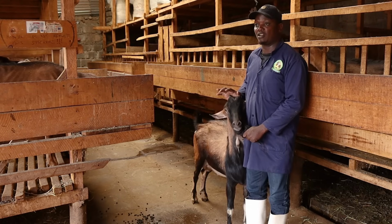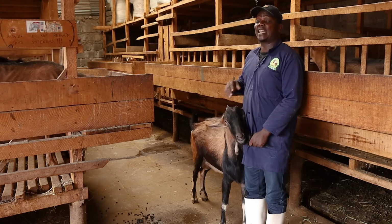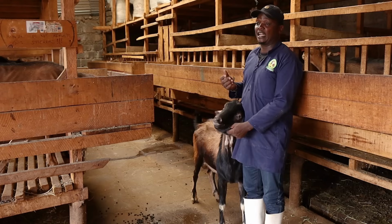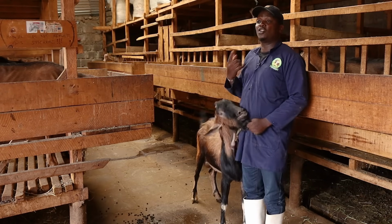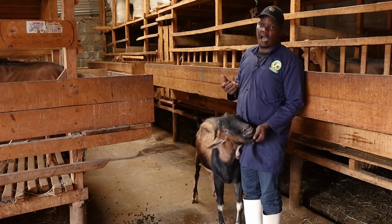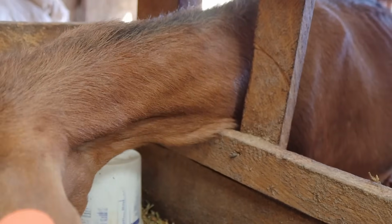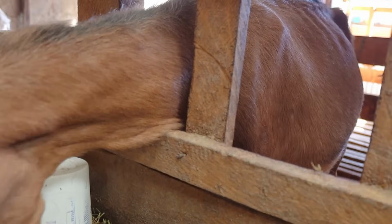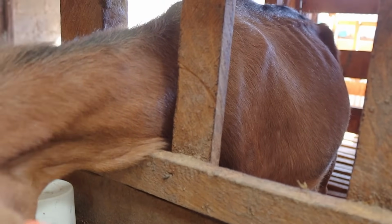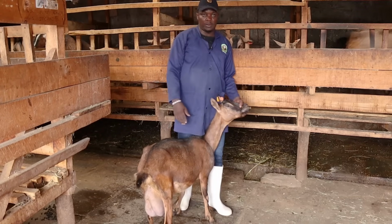So that's why we normally de-horn all our animals, because at the end of the day, when we are counting our sales, there is no day we have ever sold or increased our sales because of our goats having the horns. When you are looking at the breed and when you are choosing your animal, we have just talked about the buck.